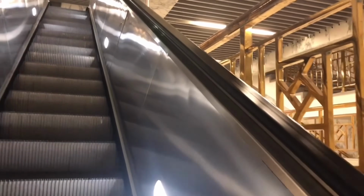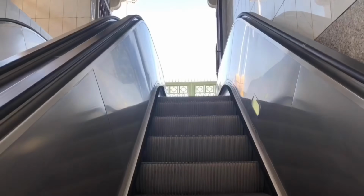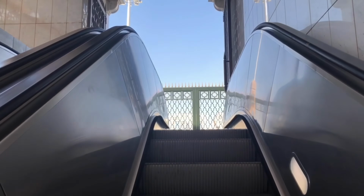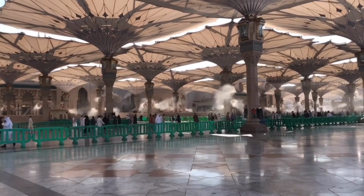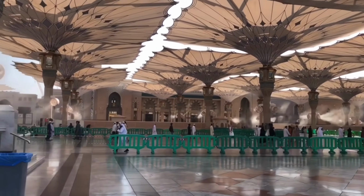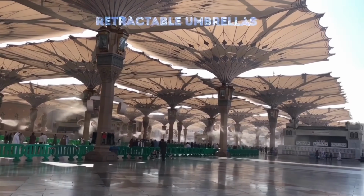This mosque was built by our Prophet Muhammad sallallahu alaihi wasallam in the city of Medina of Saudi Arabia. It was the second mosque built by Prophet Muhammad sallallahu alaihi wasallam in Medina after Masjid Quba and is now one of the largest mosques in the world. It is the second holiest site in Islam after the Masjid Al Haram in Makkah.